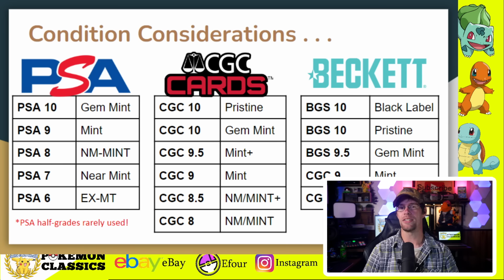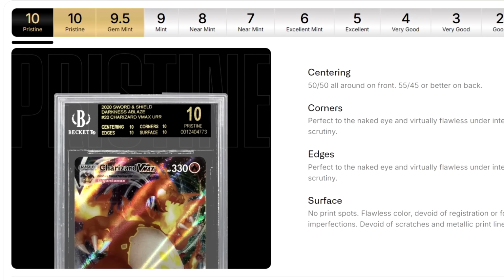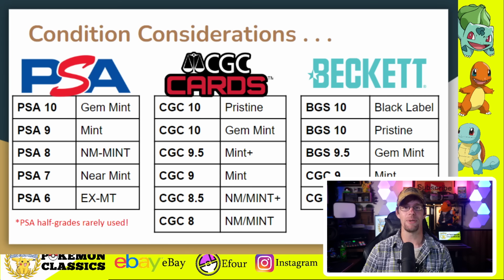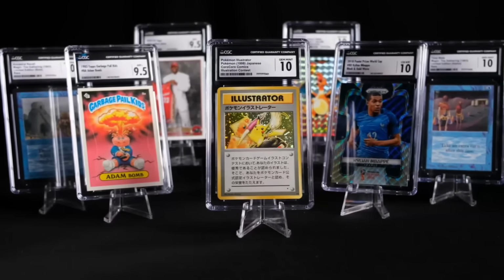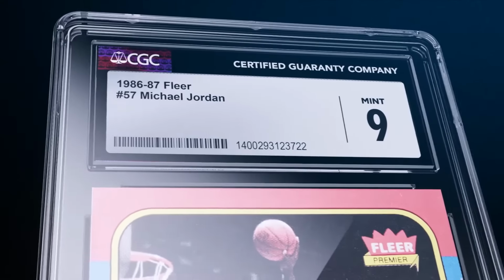PSA probably has the simplest grading scale, and although PSA does offer half-point grades, they're seldom used and so are not really worth considering. On the other hand, we have Beckett, which offers 2 different BGS 10s, a Black Label 10 and a pristine Gold Label 10, and they consider Gem Mint their 9.5. Finally, we have CGC, which also has 2 10s, a pristine Gold Label 10, and then a 10 Gem Mint, and CGC makes extensive use of the 0.5 grades, and in that way, it's perhaps the more nuanced and complex of the 3 grading systems.